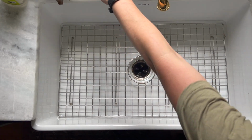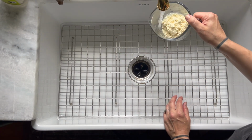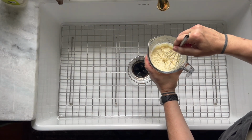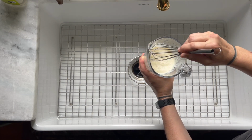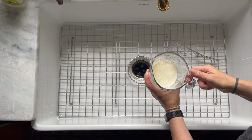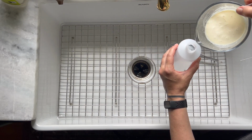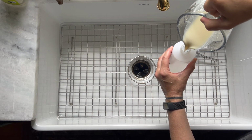I just do warm water out of the faucet, and we're going to mix it up. And I use a whisk. If you use a fork, you'll get big clumps. The consistency of that stuff really does require a whisk, so I have a little whisk just for mixing the cow colostrum and the cow formula. So you can see how thick this stuff is.